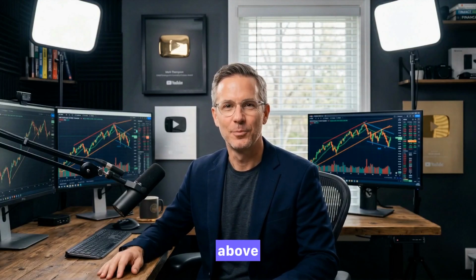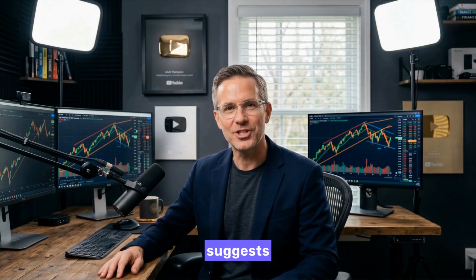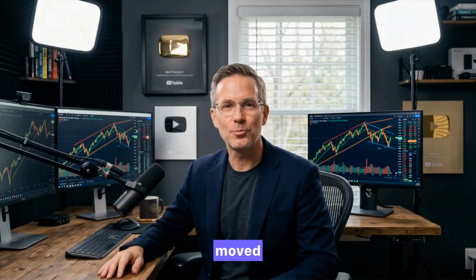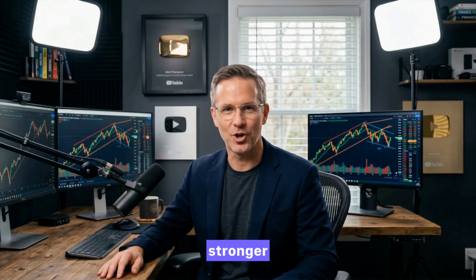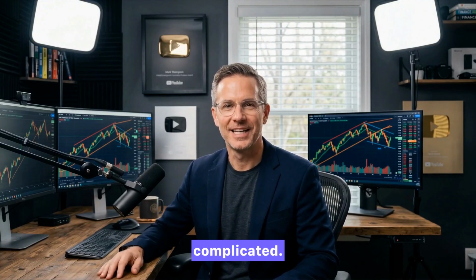If Bitcoin stays above that zone and keeps pushing towards $66,000, confidence could return very quickly. But if Bitcoin loses that support again, fear could come back just as fast. Right now, though, the report suggests the weak hand selling phase may be complete. Coins appear to have moved from nervous holders into stronger hands, and that kind of transfer often happens near major turning points.